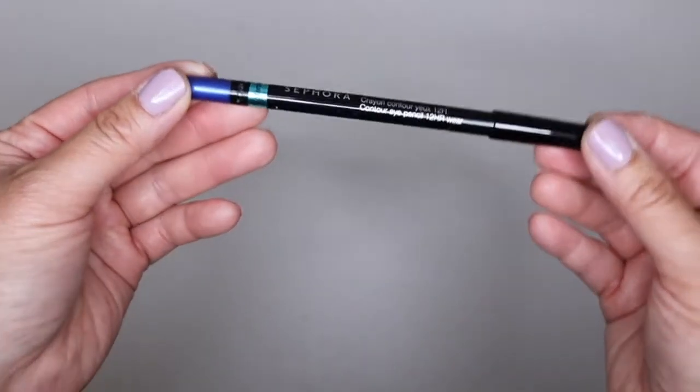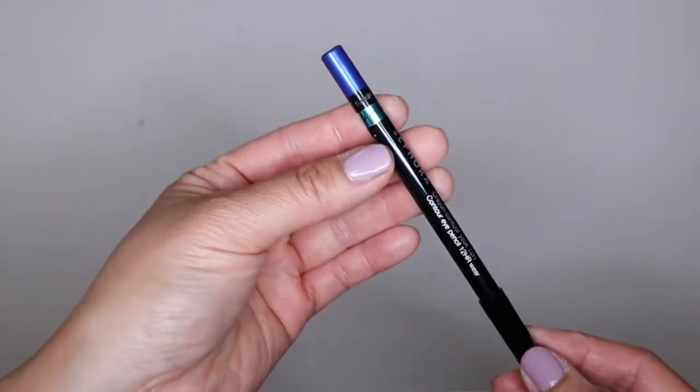Eyeliner. This is Sephora Collection eyeliner. This is their colorful 12-hour waterproof liner. This is a beautiful gel pencil. It's like an electric blue. And I love this color so much because I can wear it as an eyeliner. I can smudge it out if I want to, or even enhance a blue shadow. It's so easy to layer with. It's so good. And it's waterproof.